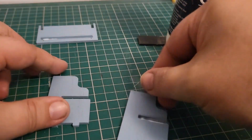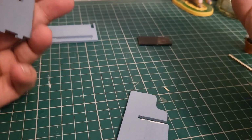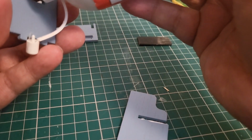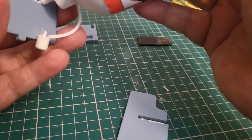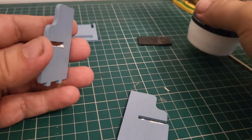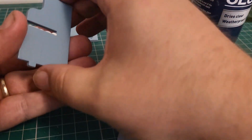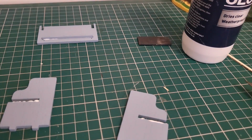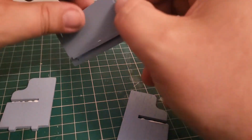I don't want to take the wrong glue. And then we'll pop some along here as well. So there we go. We've got wood glue in there and wood glue in there. And then we're going to take our panel and we're going to slot that in. Let's make sure we use the right panel. Yeah, we are. So we're going to take the one we've just made.